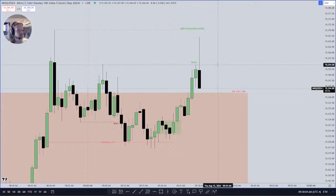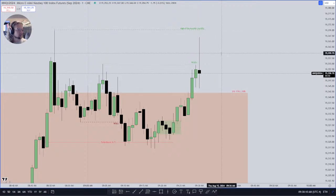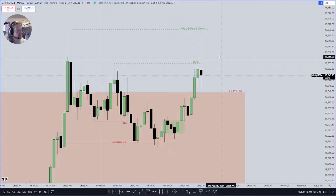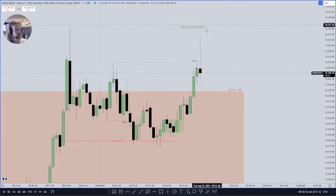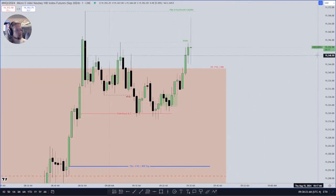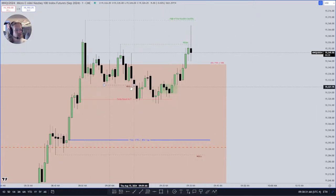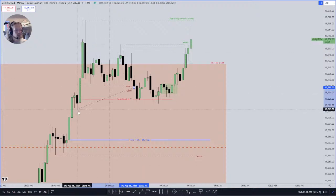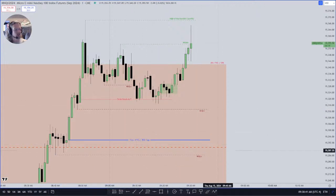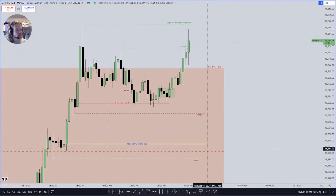So equities open, taps this fair value gap. We're very close to this high of day. I want to see it move higher, because that would be our manipulation leg at this point. And after that, I would be inclined to look for shorts, because we have all of this right here. Let's just mark that out. All of this right here, relative equal lows right there. And we have the 15-minute BSC and more relative equal lows here. And also the consequent encroachment of this hourly imbalance.